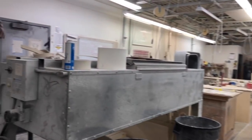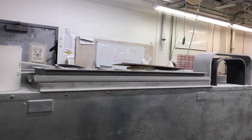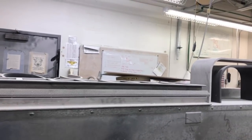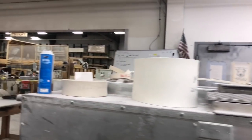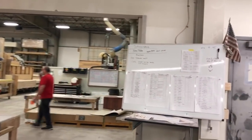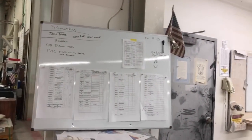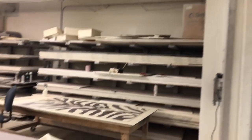Corian is a great product. It's hard yet formable, and it's serviceable. And what I mean by serviceable is it can be polished, repaired, cleaned, and resurfaced pretty much with a polish. Here's what I want to show you here. When I say formable, look at this piece right here.